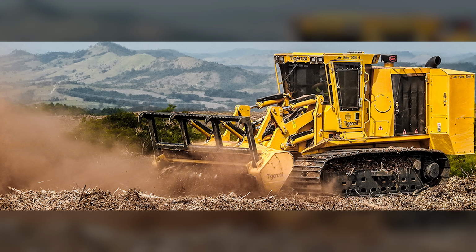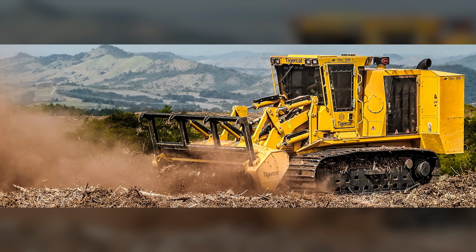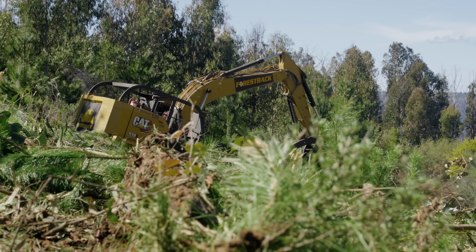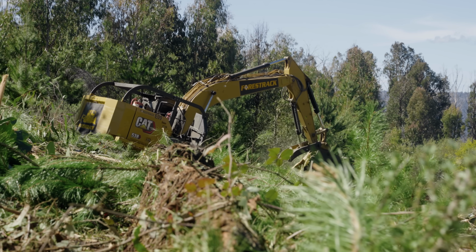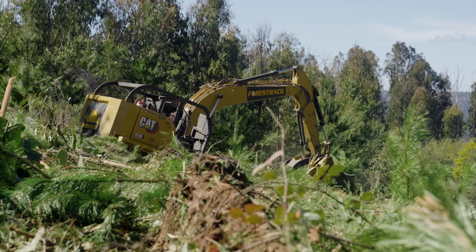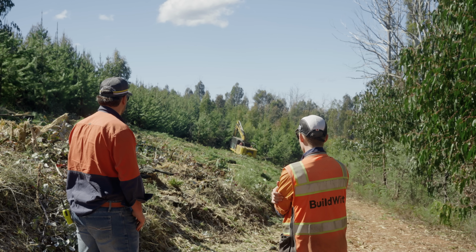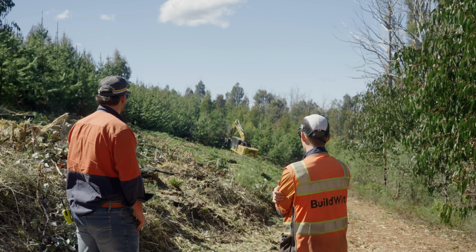With the track-based machines, you can't mulch right down next to your road. So here we can get into those little nooks and crannies along that steeper country. If there's a bit of rock, we don't have to drive right down on it. We can sort of work around it. It's just much safer for what we're looking at here in the mountains. It works like a charm. He's moving right along. It's a good bit of gear.